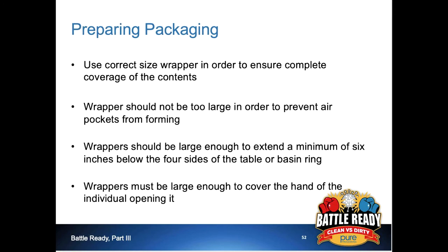AST's standard of practice states that all wrapped packages should be prepared to facilitate ease of opening the package and transferring to the sterile field, while maintaining the sterility of the contents. To do so, facilities must use the correct size wrapper in order to ensure complete coverage of the contents and sterilization. The wrapper should not be too large in order to prevent air pockets from forming. This can inhibit the penetration and release of the sterilant.